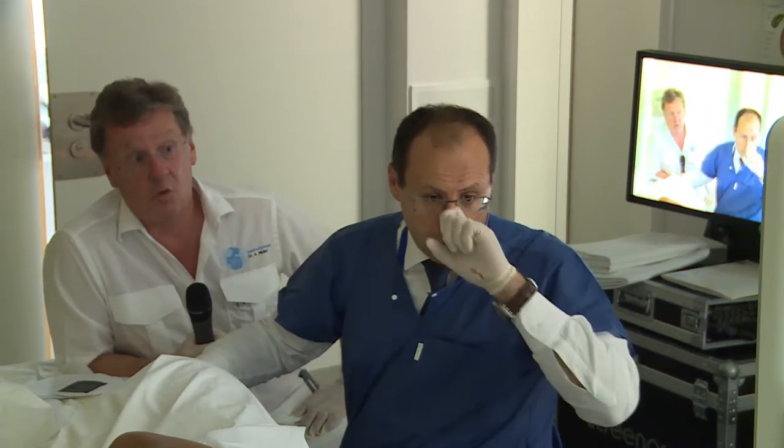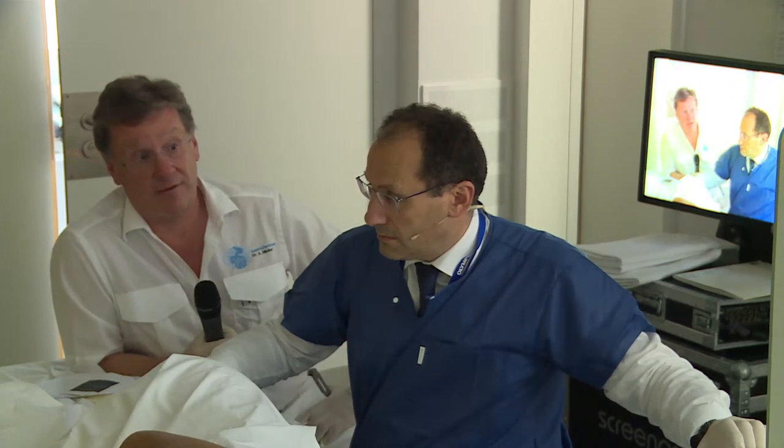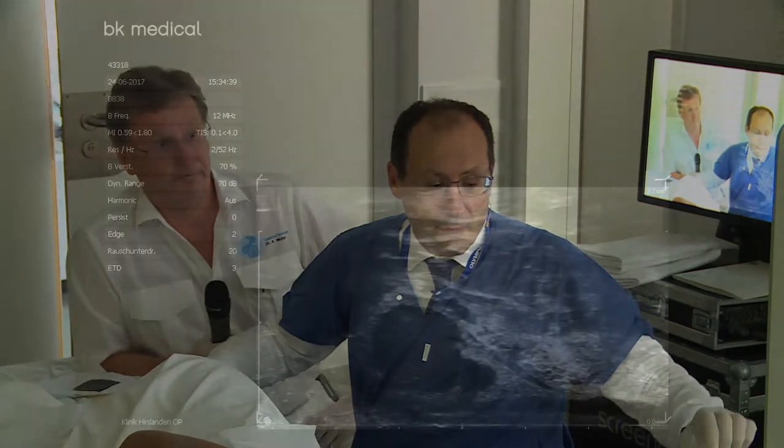and we can show you now the live pictures. Perhaps we find out why this patient has pain, what we have to do, and you will see the pictures, the quality compared to MRI. I can promise you, you will see here the difference.